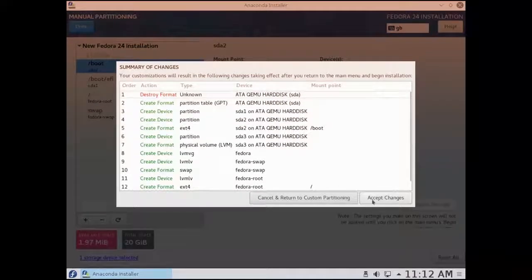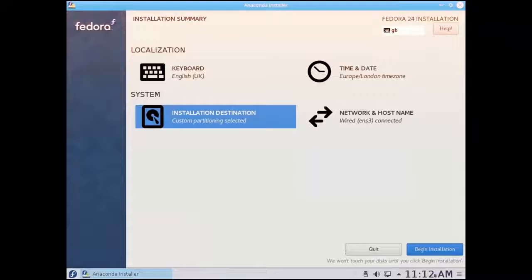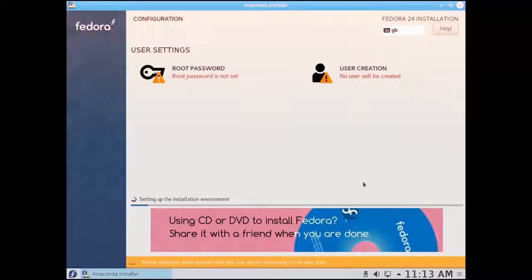And it's going to destroy something, which is fine for me. Keep in mind that after this point in time, I'm going to accept the changes. And when I click on begin installation, these changes will become permanent, and whatever information is contained in the installation disks will be gone without a good chance of recovery.